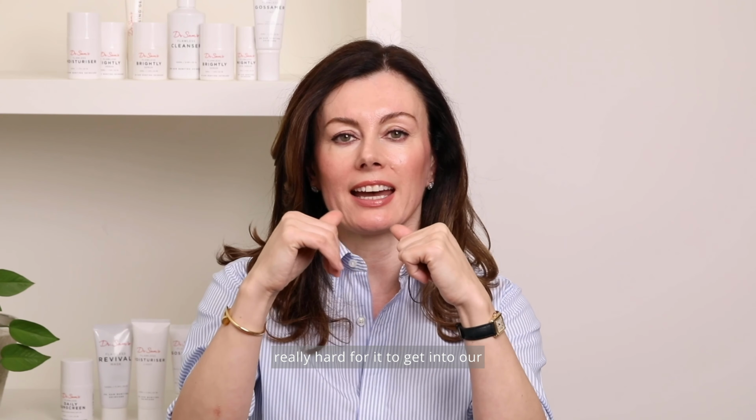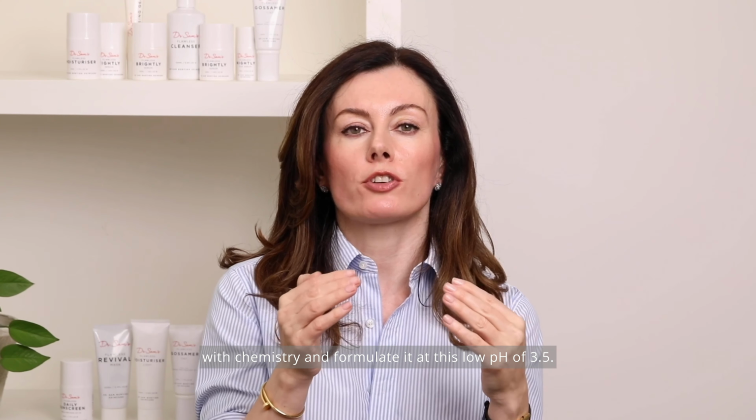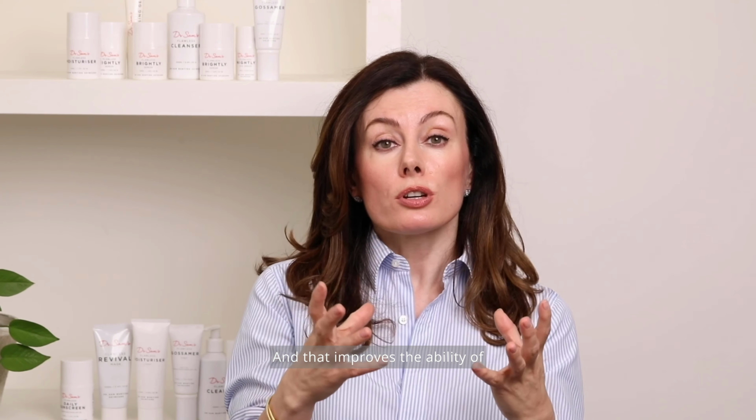Now, instability means that it can quickly degrade in the bottle if it's not correctly packaged. And the water solubility aspect means that it's really hard for it to get into our skin, which has this oily protective layer. One of the ways to ensure it does penetrate is to play with chemistry and formulate it at this low pH of 3.5, and that improves the ability of it to get into our skin.